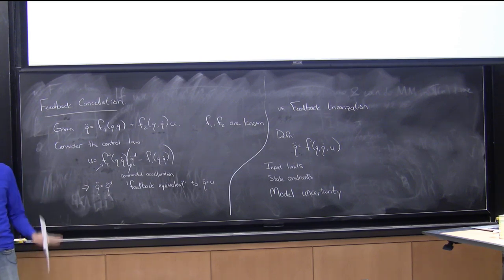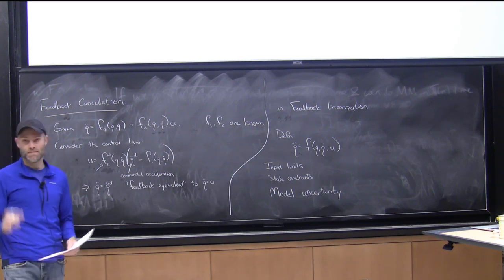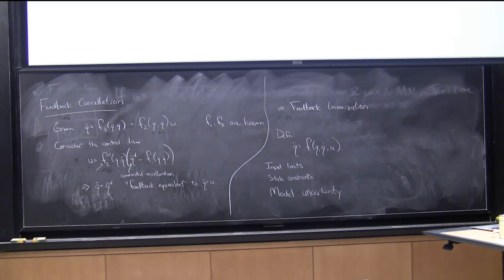I think the next wave of really impressive results in robots may require solving some of these really hard problems. Is that clear? Do we have a sense of what underactuated means in that algebraic sense? Yes.